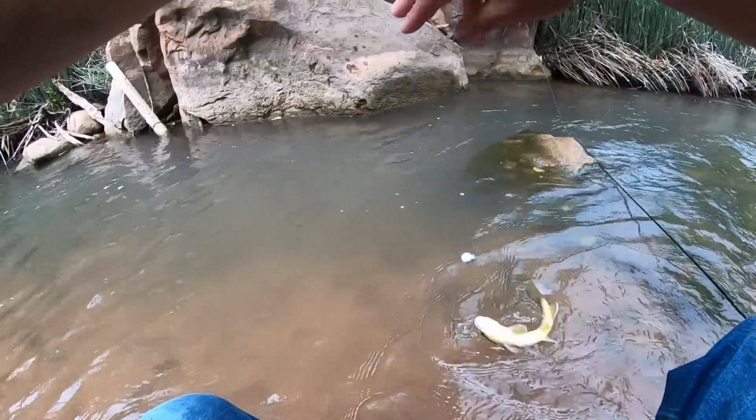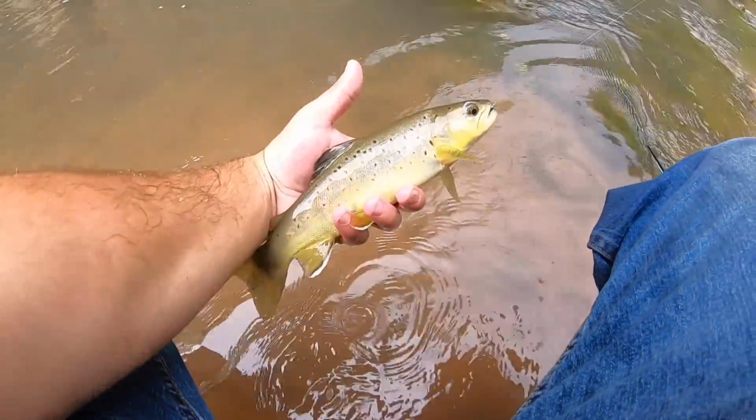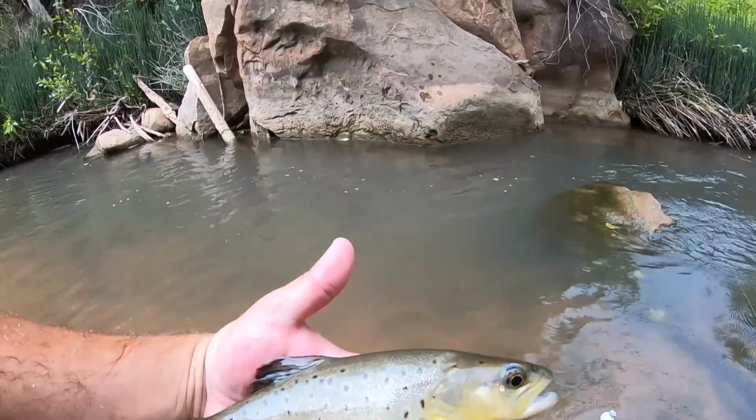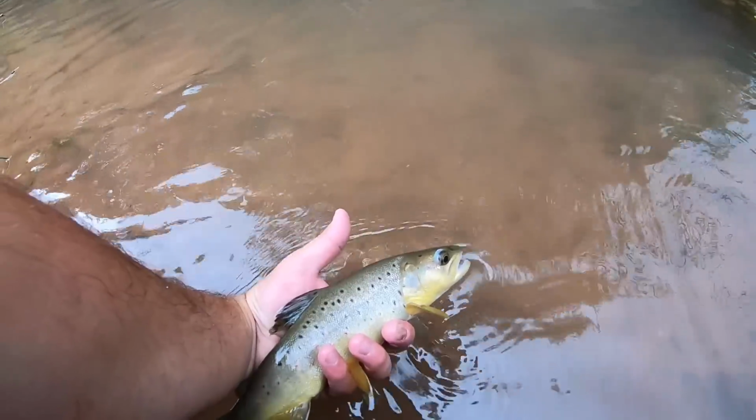I love brown trout. I like fishing for them in these little streams. It is fun. They're just such a predator fish. They fight hard. They're just so cool looking. That guy wanted it too. He had it clear in his mouth.